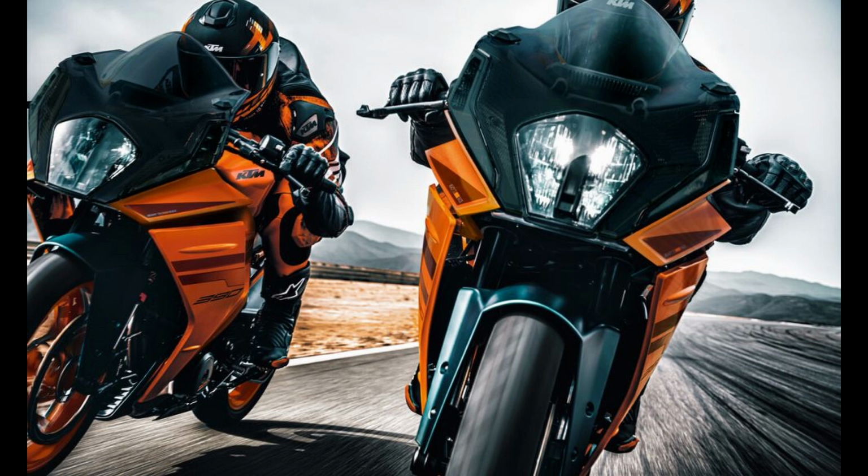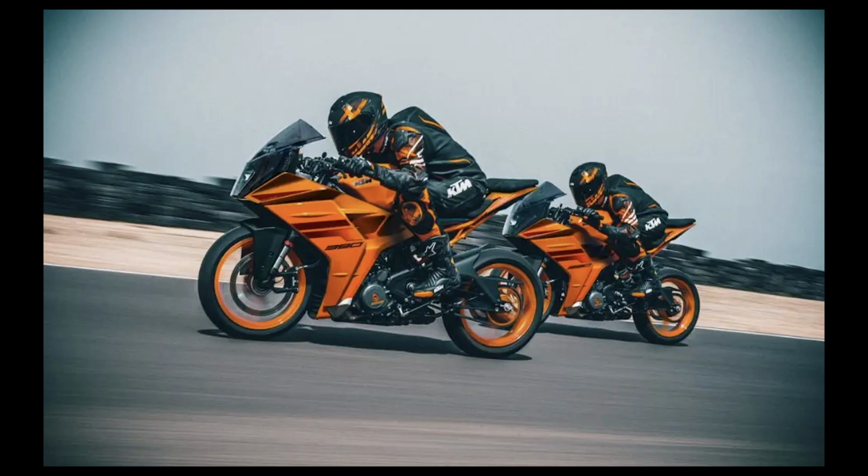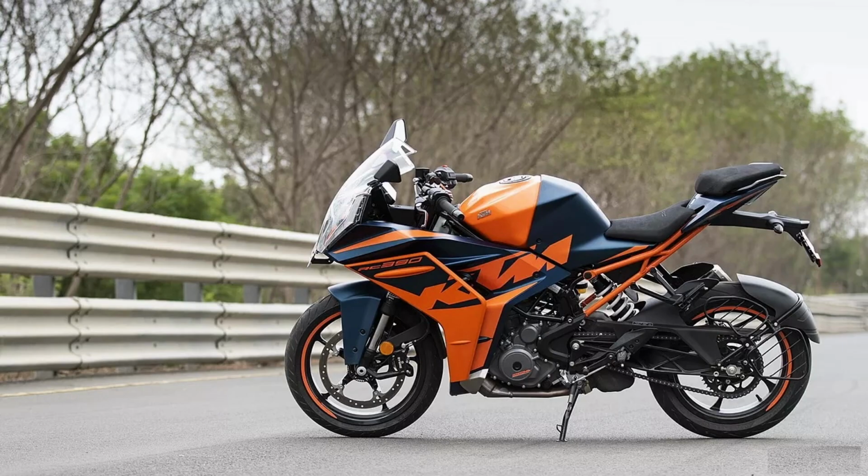The company states that these fresh color and graphic updates draw inspiration from previous prototypes and the current factory racing color combinations. Now, starting with the top tier category, the 2024 KTM RC390 gets two new color schemes, orange on blue and orange on black. Both variants feature distinct orange frames, with the orange on black variant also sporting orange rims.